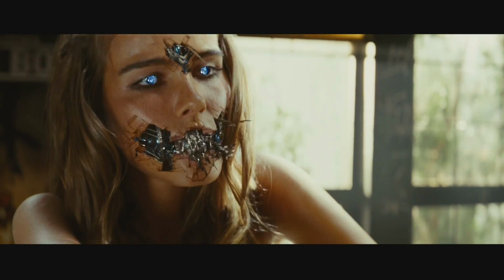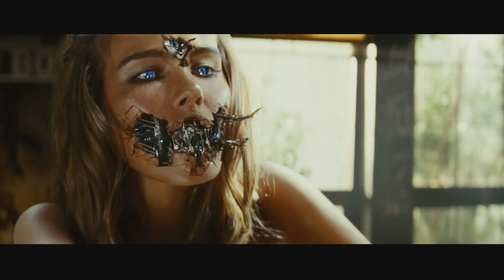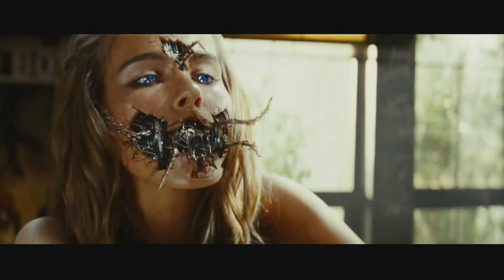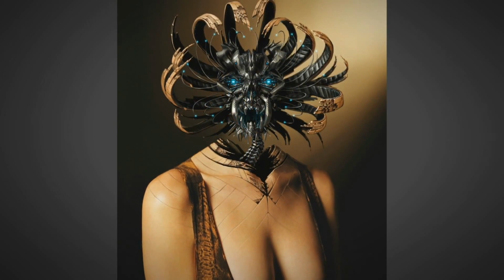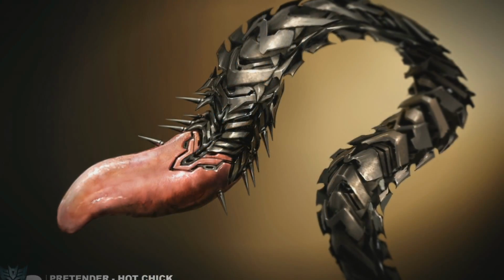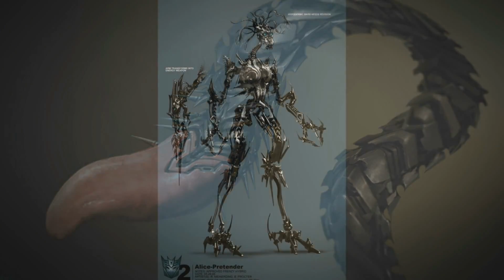I loved the concept from the beginning. I remember I got to meet with Michael before we started the show, and he showed me a picture of Alice and said, oh, this is going to be cool, and saw some of the concepts, and then we started getting into it. It's just conceptually a cool thing. You've got a hot chick turns into a badass robot.